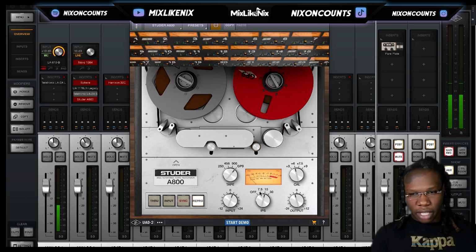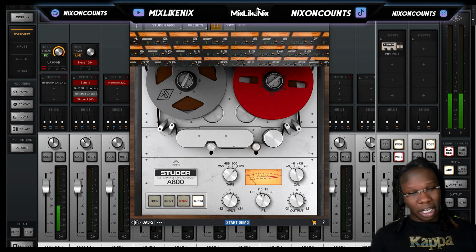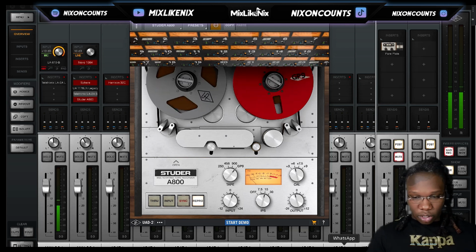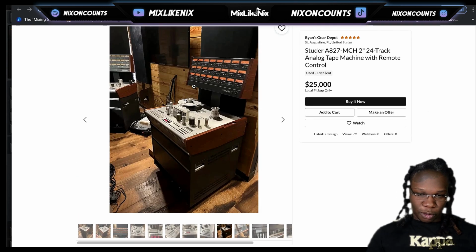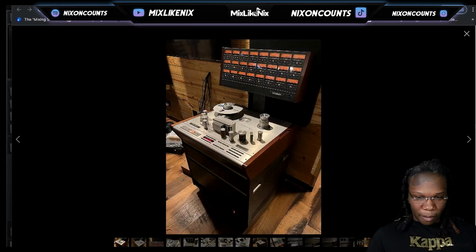So they used to use that in a way where they didn't have to use that much EQ or anything like that, because a lot of the grit was coming not only from the console but from the tape that they were using, right? So let's look at how much it would cost to get a Studer A800 right now. I was looking at a couple of Studers, and they're running for about $25,000, and that's a well-maintained one, right?